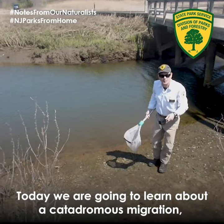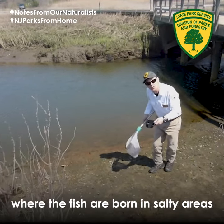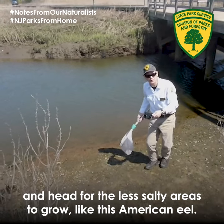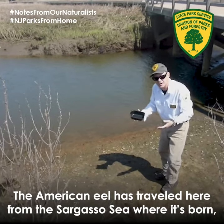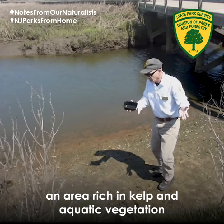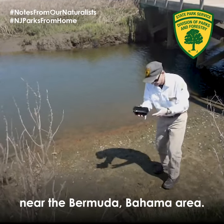Today we're going to learn about catadromous migration, where the fish are born in salty areas and head for the less salty areas to grow, like this American eel. The American eel has traveled here from the Sargasso Sea, where it's born, an area rich in kelp and aquatic vegetation near the Bermuda-Bahama area.